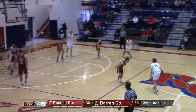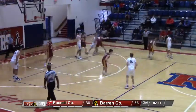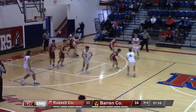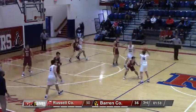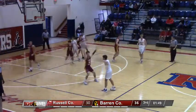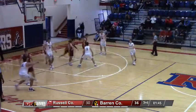36-30, Trojans lead it. Down to the 2-minute mark of the third quarter. Anderson with the basketball for Russell County. Bounce pass off to Ham in the right corner. Ham dribbles out. Now picks it up. He'll give it out to Loy, top of the circle. Back over it goes to Ham. Ham sends it over to Anderson. Anderson down the corner to Grayson. Grayson now putting down the dribble.